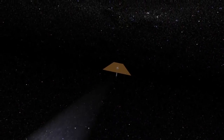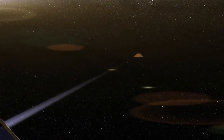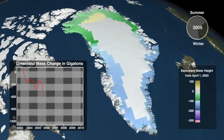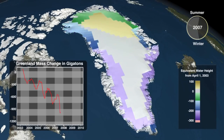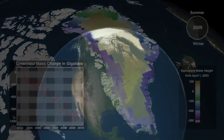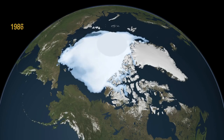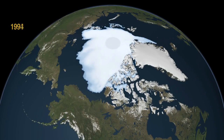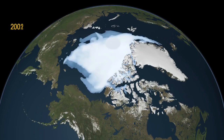Scientists are tracking the overall rate of ice loss with the GRACE satellite. They found that from 2003 to 2009, Greenland lost about 1 trillion tons, mostly along its coastlines. This number mirrors ice loss in the Arctic as a whole. By 2012, summer sea ice coverage had fallen to a little more than half of what it was in the year 1980.